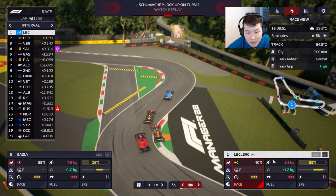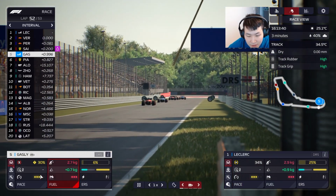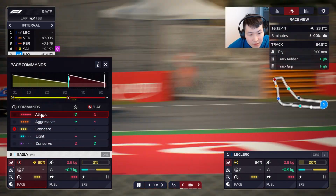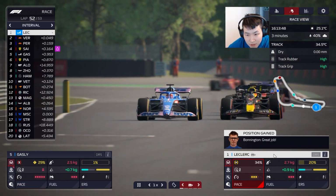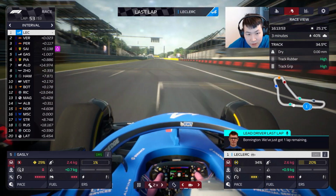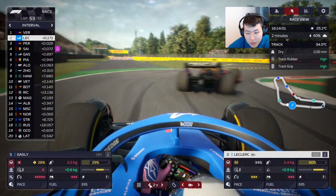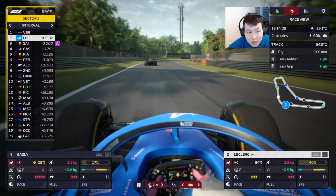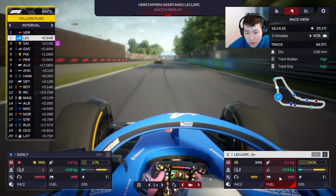Okay, it's still a tight battle here. Gasly just doesn't have the pace. Okay. Give it your all, buddy. I need you to push. Leclerc, I need you to stay smart, buddy. Stay smart. We just got one lap remaining. You might lose out right now, but we are gonna push. Ooh, nearly got two, lost two positions. Red Bull moved up. Oh, I don't want you to lose too much position here.